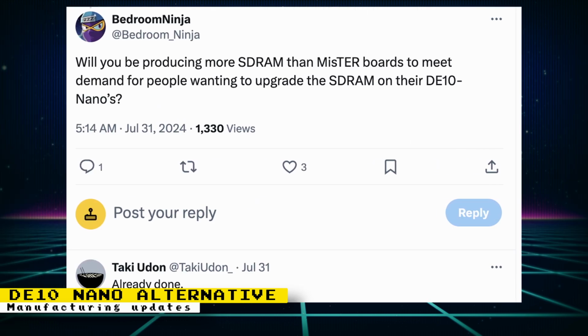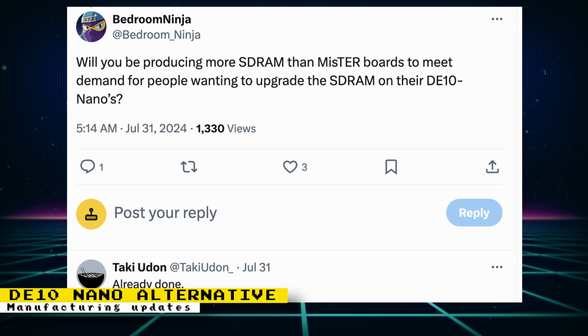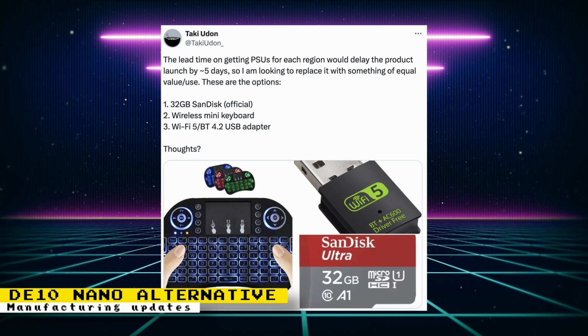A nice bit of info we found out is that Taki said that more RAM modules than MiSTer boards will be manufactured. That way, current MiSTer FPGA owners can purchase RAM if they don't need the boards. Still no info on when everything will go on sale. It also looks like including a power supply for all regions will delay the boards.